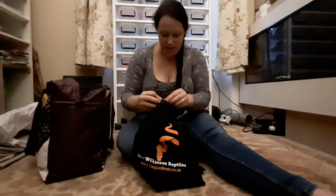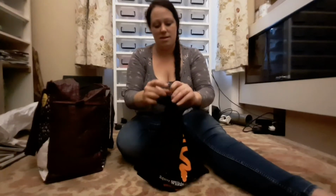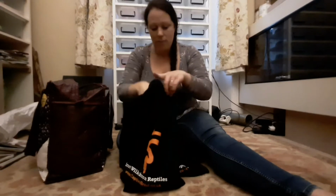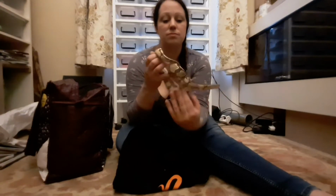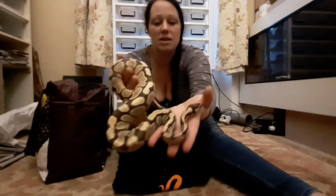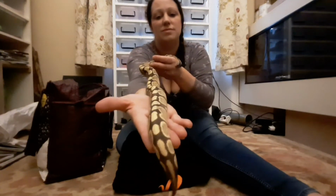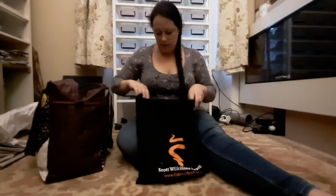Number two, again from Scott Wilkinson Reptiles. Let me in, I probably should have loosened some of these off beforehand. Schoolboy error. What have we got in here? Is another male. This is an Enchi Desert Ghost boy. He is a stunner. A ghost. That was my next shopping bag.